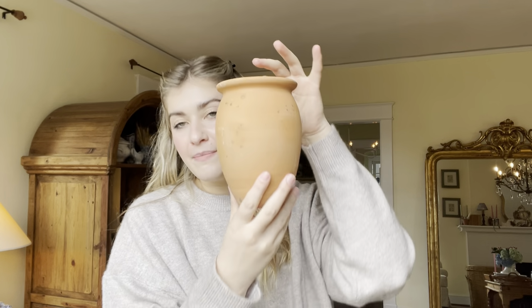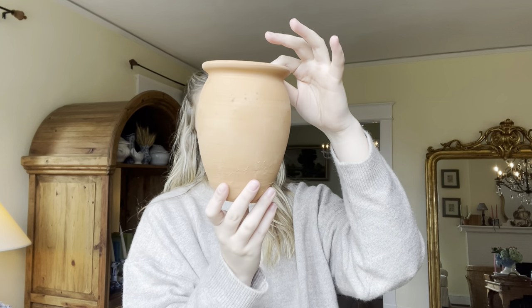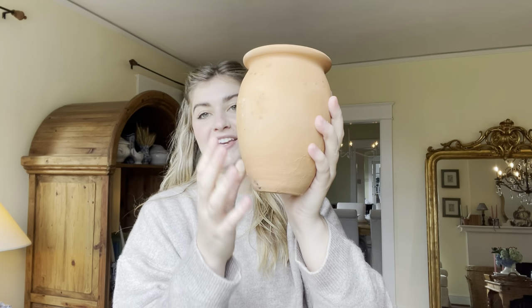Like, how amazing is this? I literally saw these and I was running so quickly to grab them and stick them in my cart. These are from Goodwill and they were $3 each, which I think for a small terracotta pot in general is expensive because you can get them at Lowe's for a dollar.